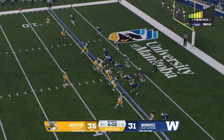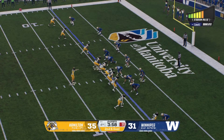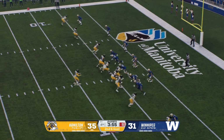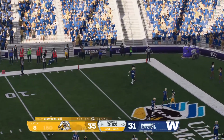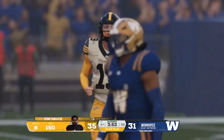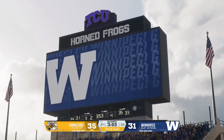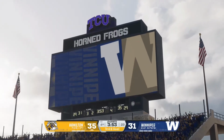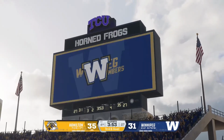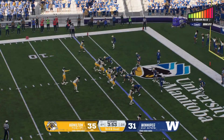Can the D deny them on 2nd and goal? Wants to go up top. Wide out trying to get it in. And he'll step out of bounds just short of the goal line. Almost a touchdown, but not in there yet. I like the aggressiveness by this defense. You got to play tight on the wide receivers. There's not a lot of space on the field. You've got to be aggressive, and you've got to make tackles.